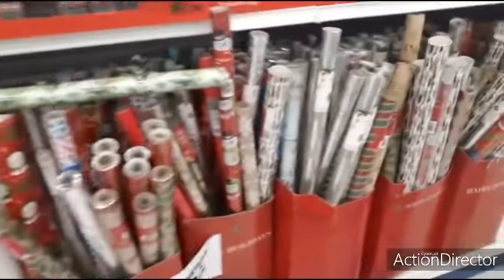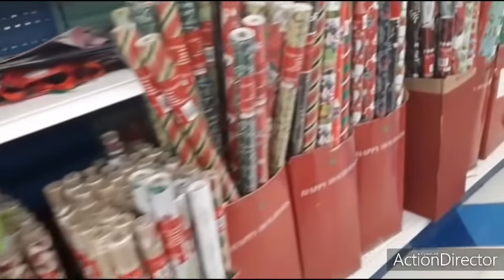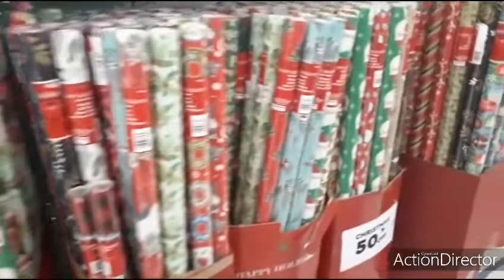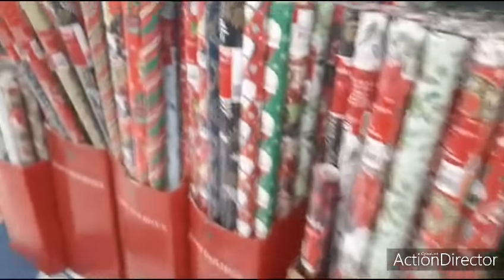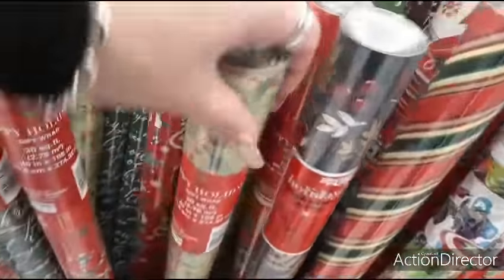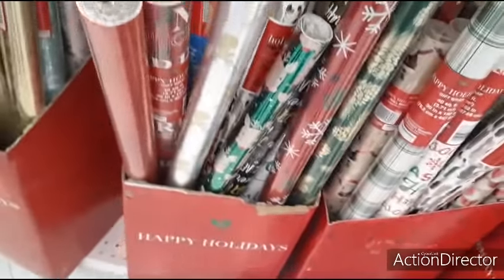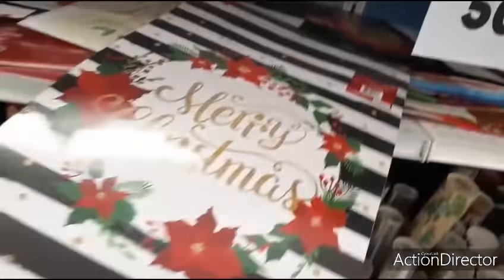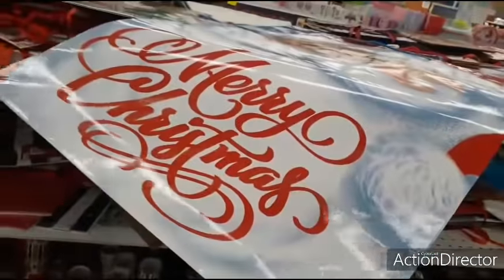So all of their wrapping paper is 50% off, which means it's 49 cents. As you can see, they're fully stocked. Tons of wrapping paper still left here at the 99. Is there anything cute? That's cute. 49 cents. Could definitely stock up for next year. Look at this big box, 49 cents. They have quite a few big boxes left. A lot of the big bags, 49 cents.